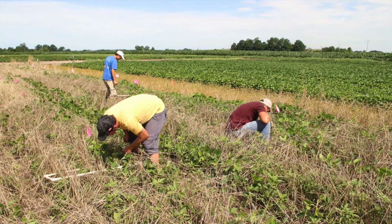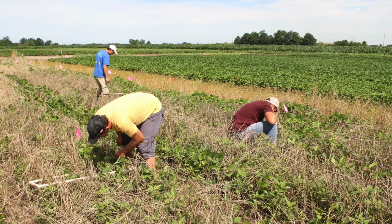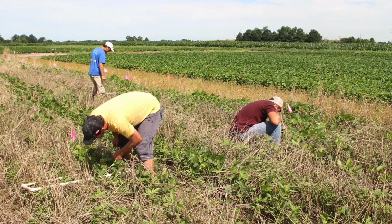The University of Missouri Weed Science program is continuing to research cover crops and their integration into soybean production systems.